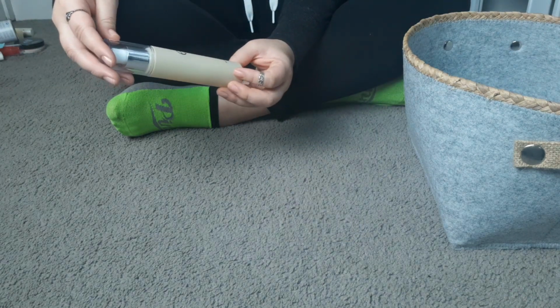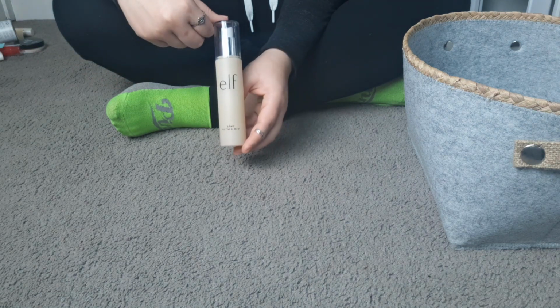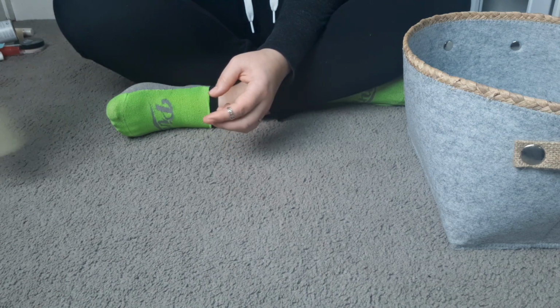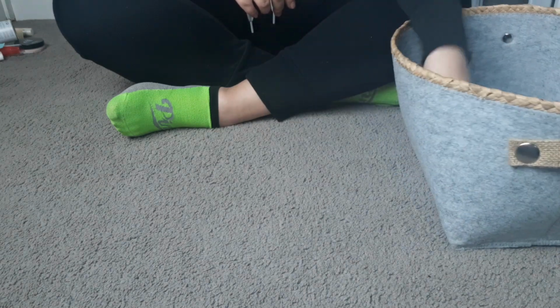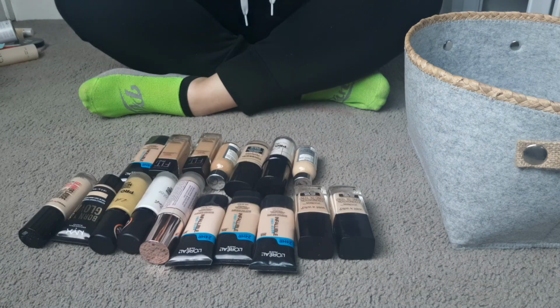And then last but not least, I have this e.l.f. setting mist, and I really enjoy this formula. It smells like coconut, so I'm going to go ahead and keep this one. Alright guys, so right now I just have one item that I decluttered, and we're going to continue on with foundations. Alright, so these are all my foundations, and I have quite a few.